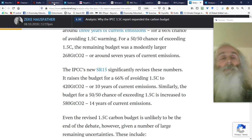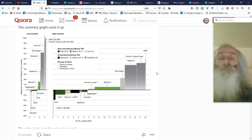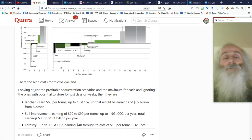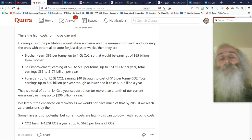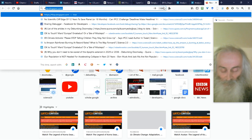So if we go and look there, then this is a potential for, if you include all of that, up to 10 gigatons a year. These are yearly reductions, yearly storage. And I looked at just the ones that are earning money, and just the main ones of those, and the ones that are actually storing for decades or centuries. And I work out from those three that you have a total of 4.4 gigatons a year, $296 billion a year. Now, take that 4.4 and multiply that by the remaining years in this century.